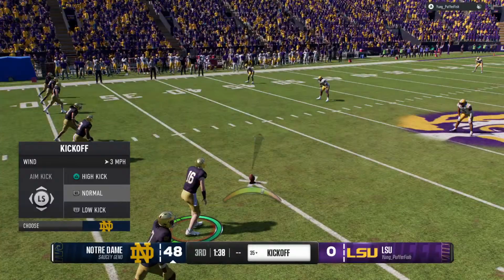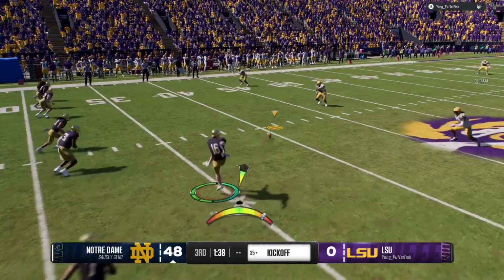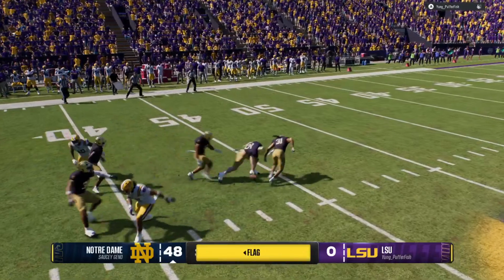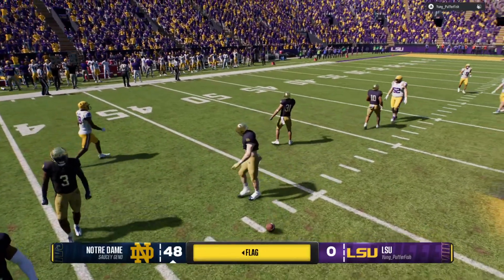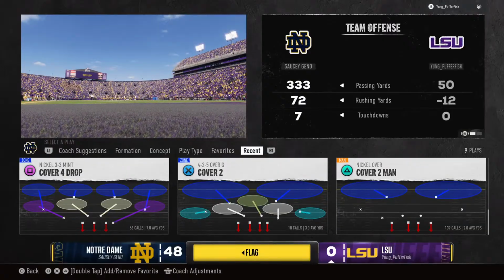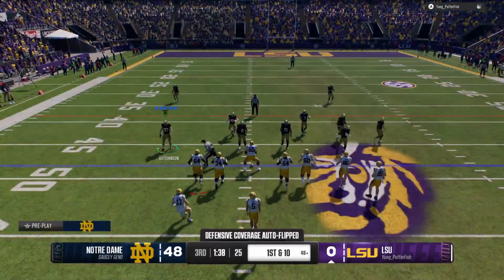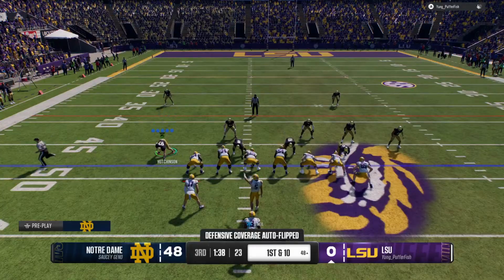Now they'll try to get another possession with an onside kick. They're on it. They recover the onside kick and they get it right back. So the decision has been made and the coach will take the penalty. Here comes the offense on first down.